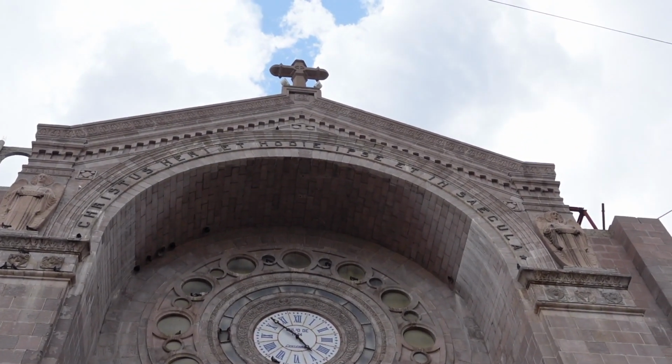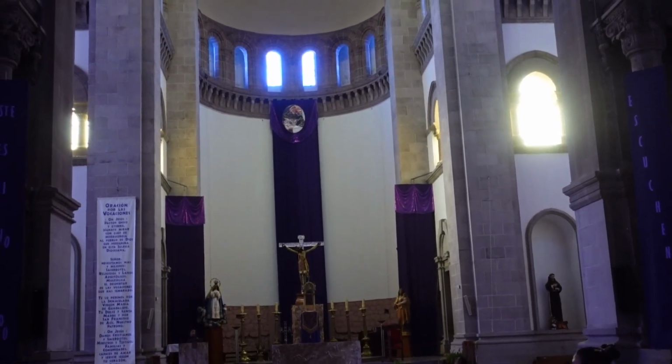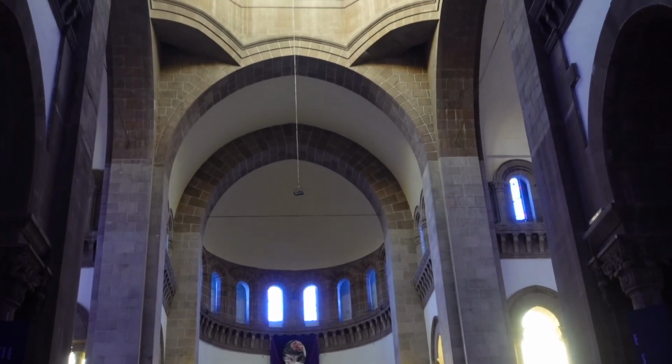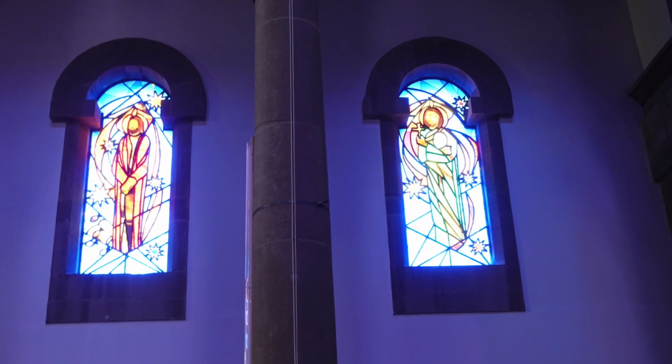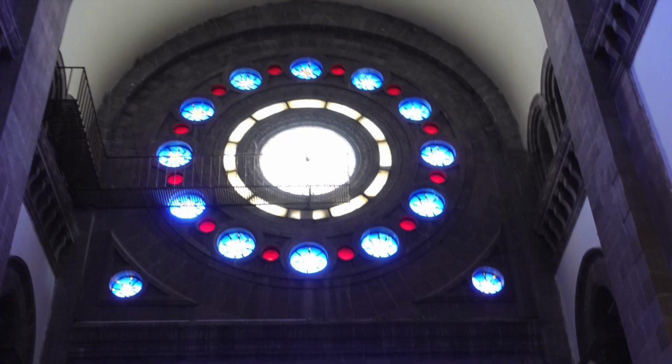This is the Church of the Immaculate Conception. Construction began on the church in 1906. It has a neo-Gothic style. The sanctuary was inspired by the St. Joseph's Cathedral sanctuary in France. I thought the sanctuary of the church was elegant in its simplicity.